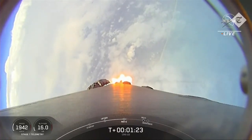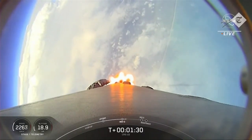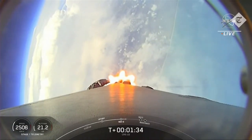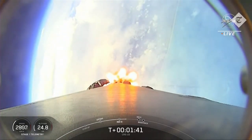events. We have several happening in rapid succession. That'll be main engine cutoff, followed by a stage separation. Then we'll have a first stage flip maneuver, second engine start number one, and then a boost back burn on the first stage. Now, main engine cutoff, or MECO, that's where all nine of the Merlin 1D engines on the first stage will shut down.